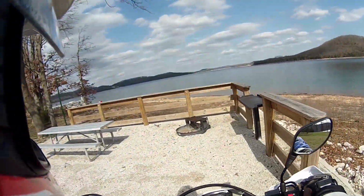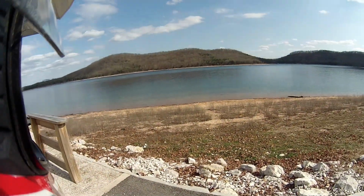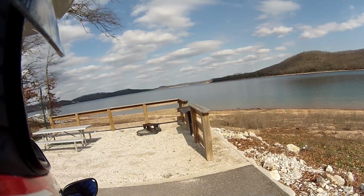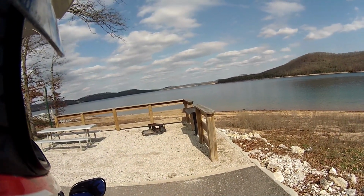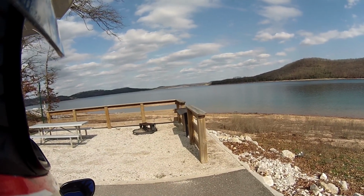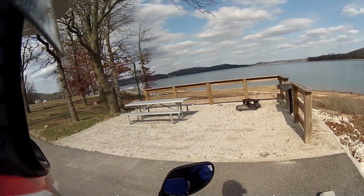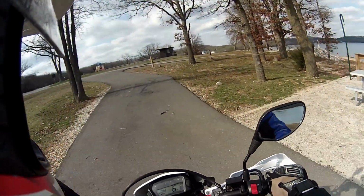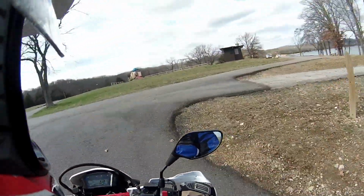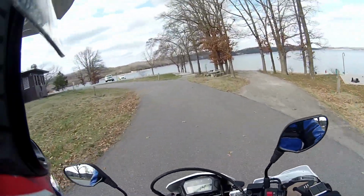This is a pretty new one they fixed up here. And it's right close to the water too. You camp here, you can see your kids play in the water. And right over there, it's kind of hard to see probably on the video, but that's Beaver Dam over there. And that's the dam site campground over there. Take you over and show you the boat ramp.